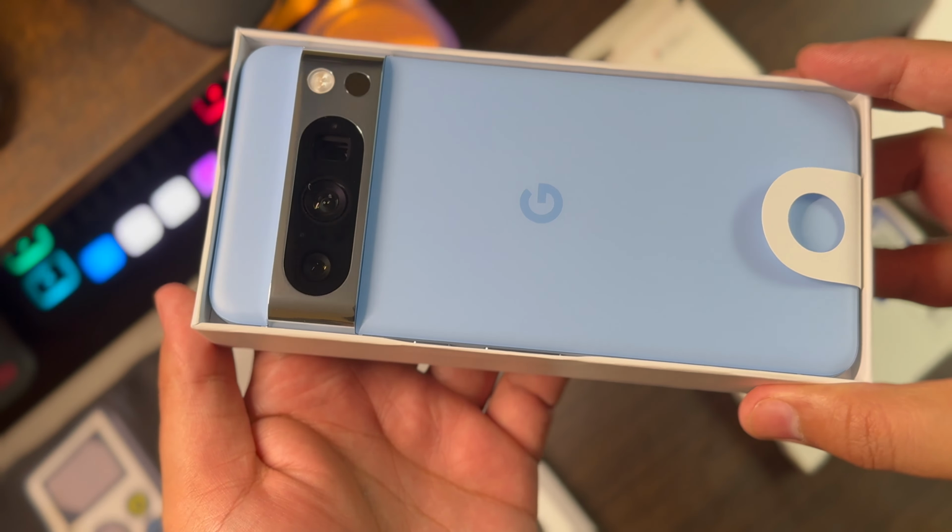And I'm not even discussing the software because there is a huge leap in terms of software as well when we compare the Google Pixel 8 Pro with the regular Google Pixel 8. But hey, we are over here reviewing the Google Pixel 8 Pro very specifically.